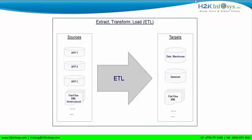Even after the training is over, you can still play with the software. It's a full version of the software. It will not expire. It will be there.